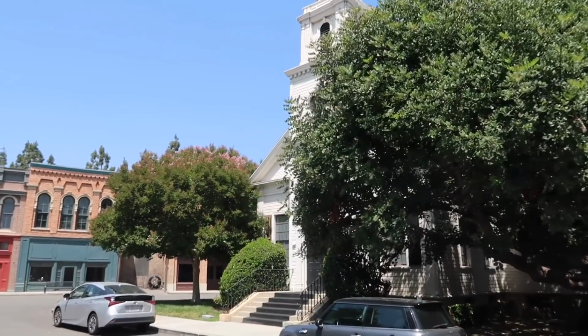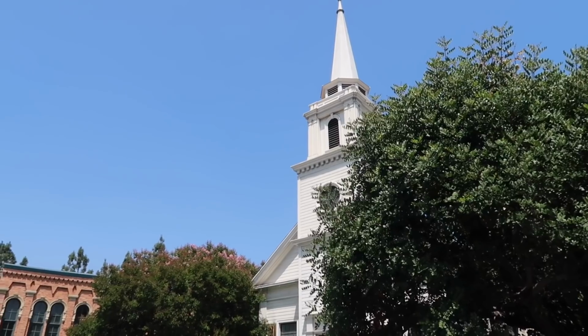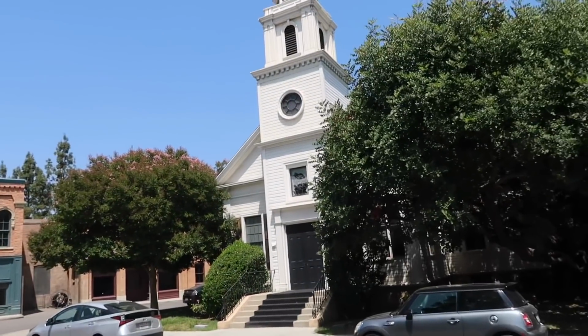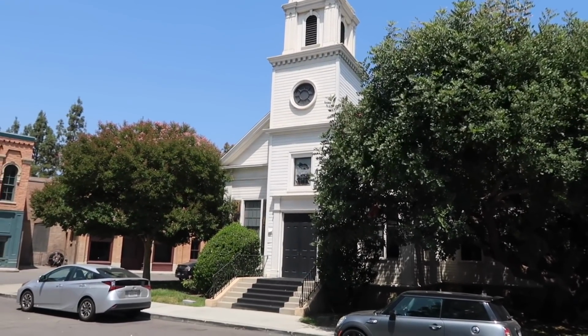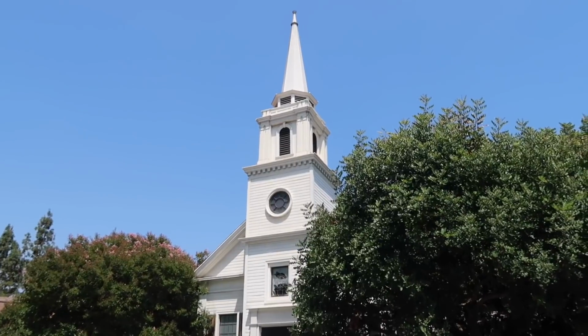I love this church, the Lost Boys church. So this church right here, guys, was used in one of my favorite movies, Blazing Saddles. This is where they discussed finding a new sheriff in Blazing Saddles. It was also used at the end of the original movie. Interesting. I knew Blazing Saddles was filmed here, but I didn't realize the Lost Boys church was in Blazing Saddles.